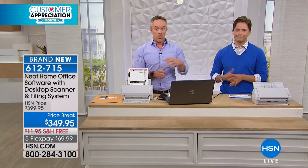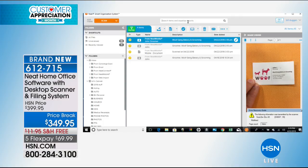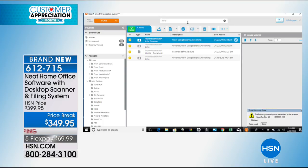Exactly. And remember that business card? Where is it? All of a sudden, I need the groom, or I need the real estate agent, the guy who's going to help me with my lawn or whatever. I go back to my desktop, or I go back to my phone, and I'm just going to type in "woof," and it's going to go, because it was woof something something, right? And the thing is, what you noticed is it went through all of my files, all my little hiding places, and it found that business card.